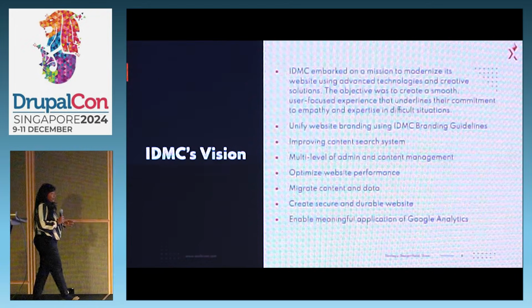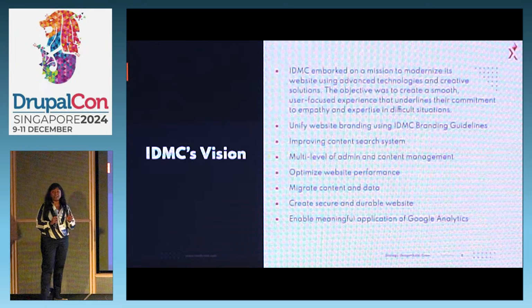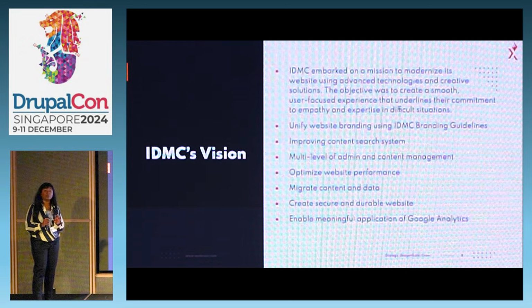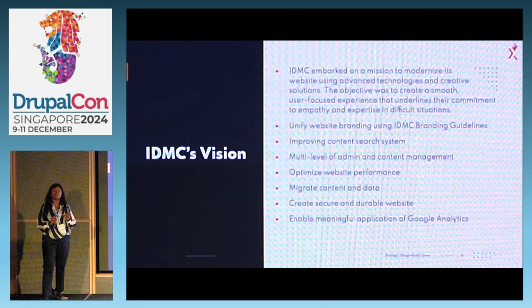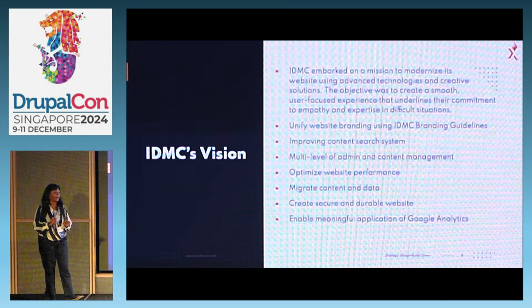So the IDMC vision when they reached out, as you see, was that they want to modernize their site. They wanted to ensure that they are among the best competitors as part of the non-profit organizations. And their objective was to create a smooth, user-focused experience. As I told, search and navigation were not good enough to navigate through the site, so they wanted to ensure a user-focused experience.